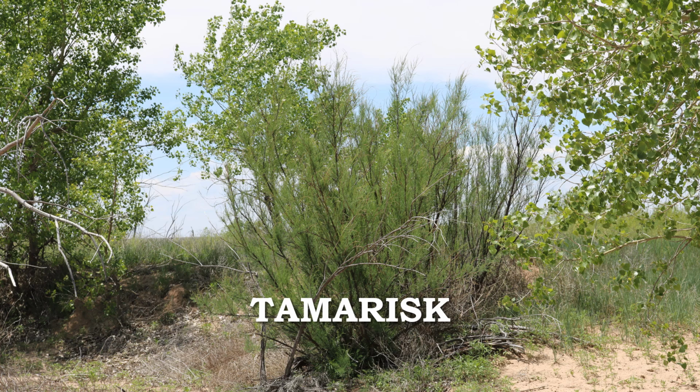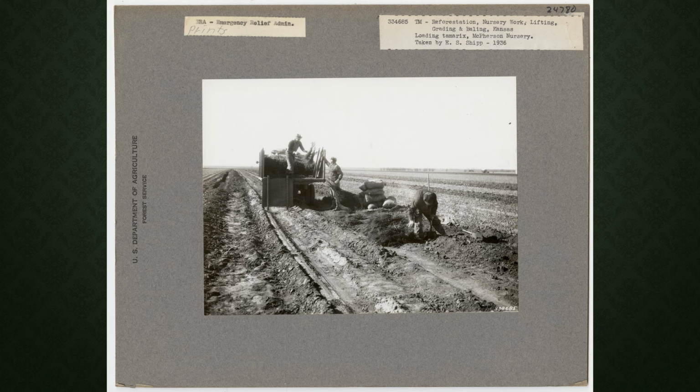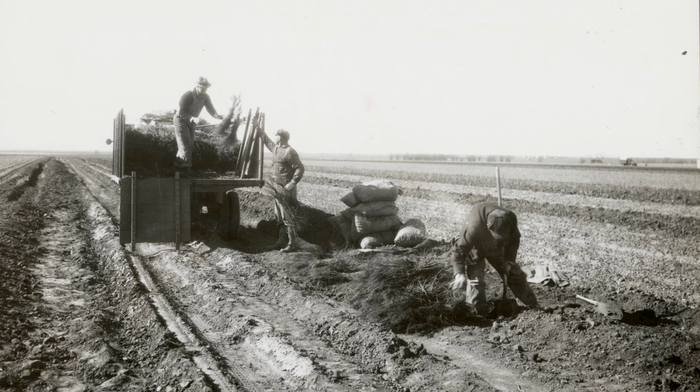Another one we deal with in western Kansas is tamarisk. This continues to be a problem all across the West, specifically in Kansas, in the Arkansas, Cimarron, and Ninnescah River corridors. It was introduced both for horticulture, because it has a nice pink flower, but also as conservation plant material because it does well on very poor sites. Again, here's some gentlemen bundling tamarisk bare roots for shipment out for conservation purposes.